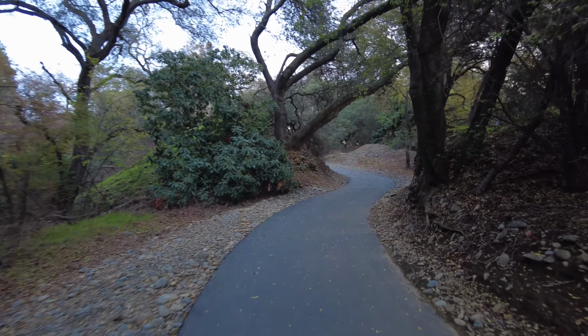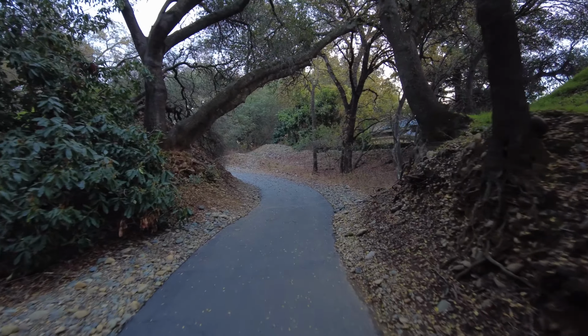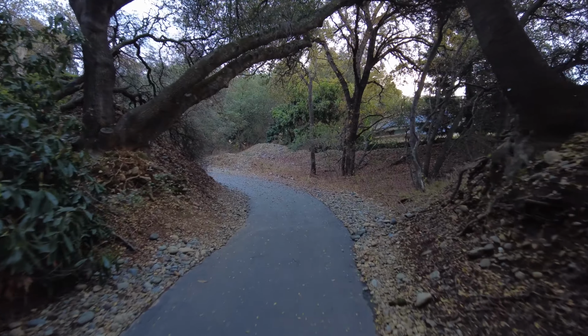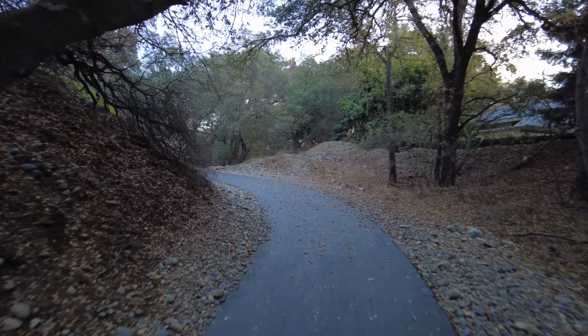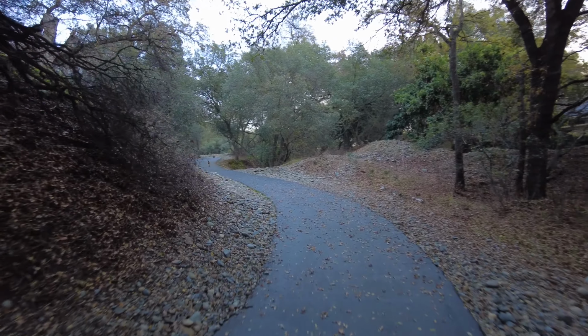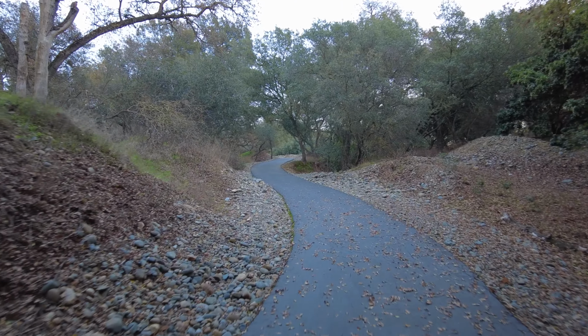They're safe, protected, and clean, and really, really nice. There's always wildlife, though, I will tell you that. A lot of times people see stuff here like turkeys, deer, or whatnot. But for the most part, this is a nice area to go for walks with your family, walk with your dogs. These paths fill up during the morning time.